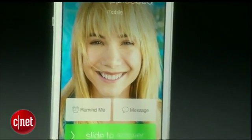Now, you may miss a call due to your dancing, but it's okay. We still have voicemail, so it's all good. And we've improved the system alert sounds as well.